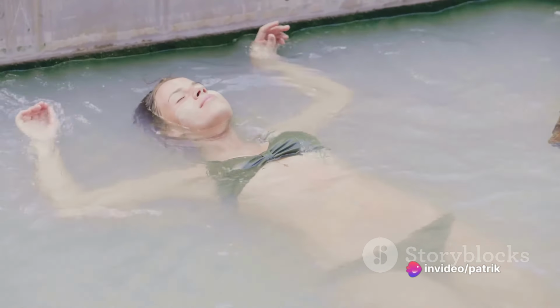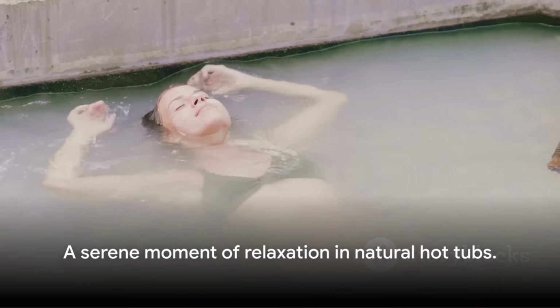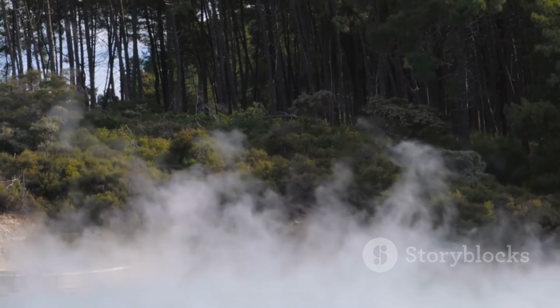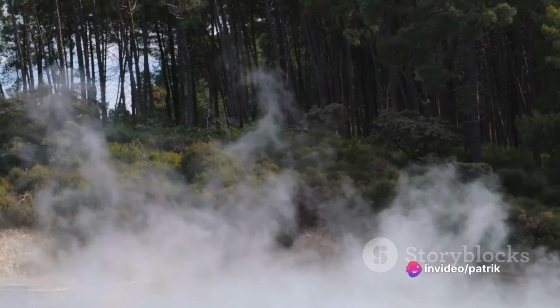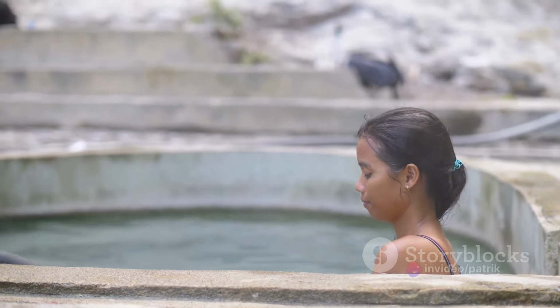But it's not just about the healing waters. The experience of soaking in these natural hot tubs is second to none. Picture this. You're enveloped in a soothing warmth, the steam rising around you as you gaze out at the stunning surrounding landscapes. It's a moment of pure tranquility, a chance to unwind and soak up the serenity of nature.